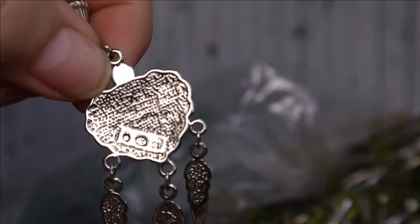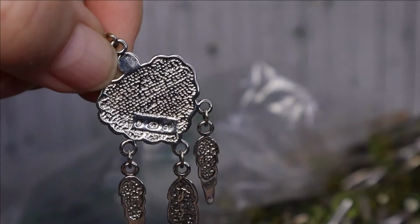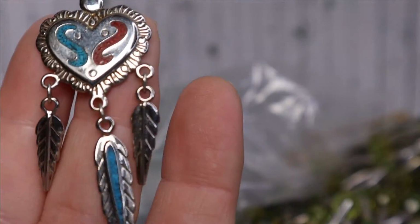But if you recognize any of those, or if you have any ideas or any information on this necklace, or if you're interested in buying it from me, let me know and we can make a deal.